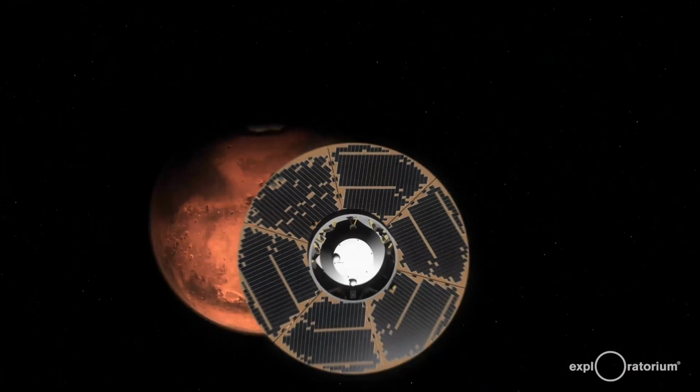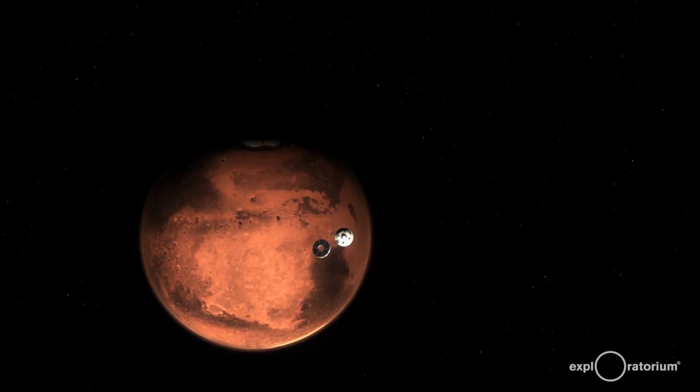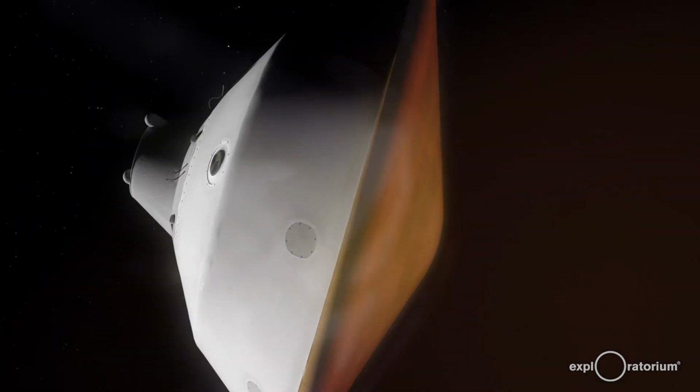Around 10 minutes prior to entering the Martian atmosphere, the craft separates from the cruise stage and leaves it behind. It's done its job to get the craft to Mars, and now it is just extra weight. The aeroshell, which is made of the heat shield and the back shell, spends the next 10 minutes positioning itself just right for maximum slowdown upon entry.